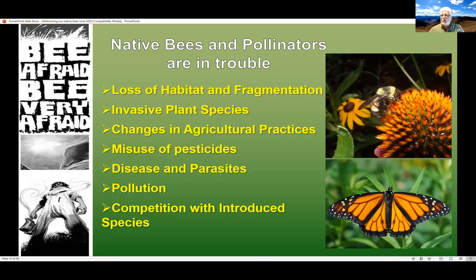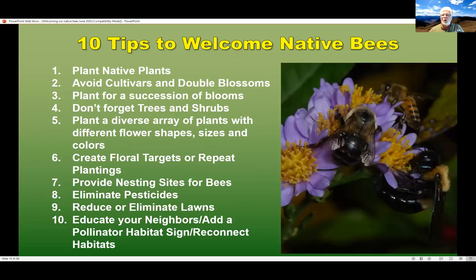But many of our bees are in trouble, and pollinators in general, for a variety of reasons. And this is some of the same reasons where a lot of species are having problems. Loss of habitat and fragmentation, invasive plant species that outcompete our native plants or our native animals can't use them, changes in agricultural practices, misuse of pesticides, disease and parasites, pollution, competition with introduced species, a whole litany of things which, if we wanted to, we could just give up right now and be pessimistic and just go have a drink. But the beauty about pollinators and the beauty about pollinator conservation is we can all be pollinator conservationists, and we can do that right at home.